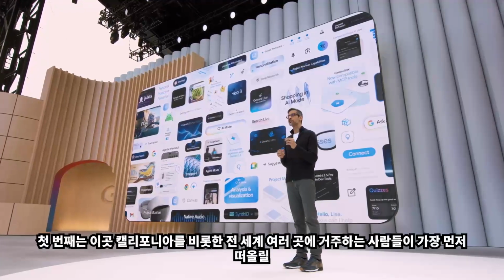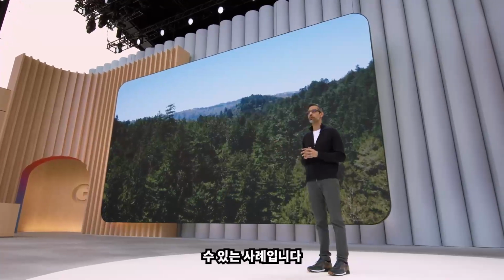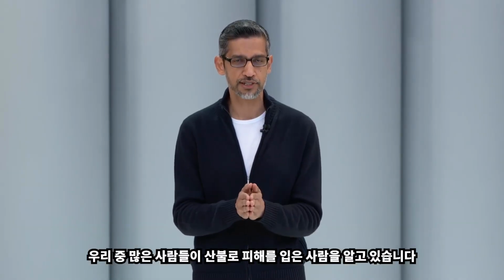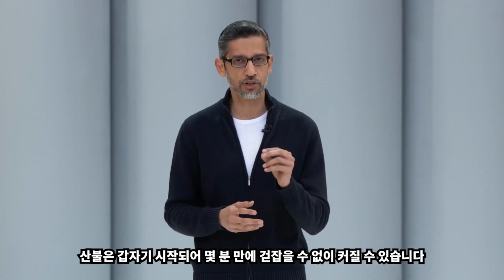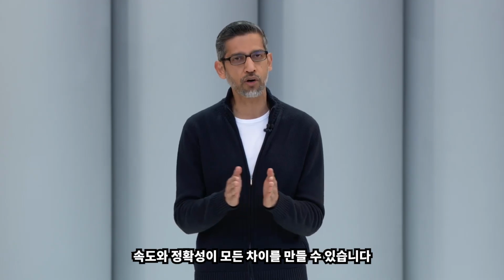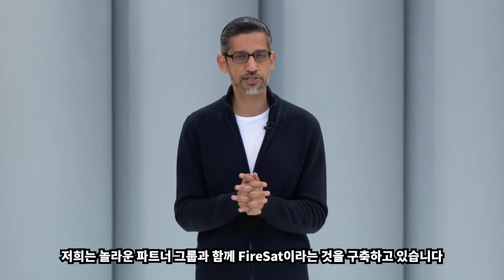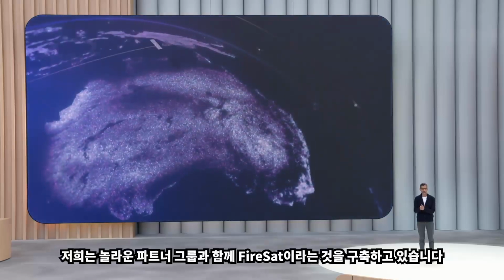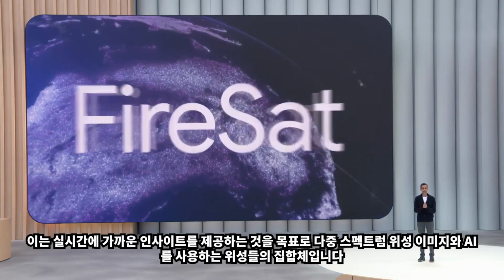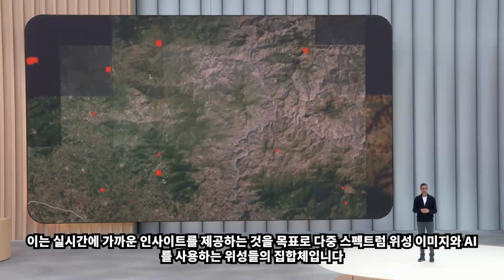The first is top of mind for those who live here in California and so many places around the world. So many of us know someone who has been affected by wildfires. They can start suddenly and grow out of control in a matter of minutes. Speed and precision can make all the difference. Together, with an amazing group of partners, we are building something called FireSat. It's a constellation of satellites that use multispectral satellite imagery and AI, aiming to provide near real-time insights.